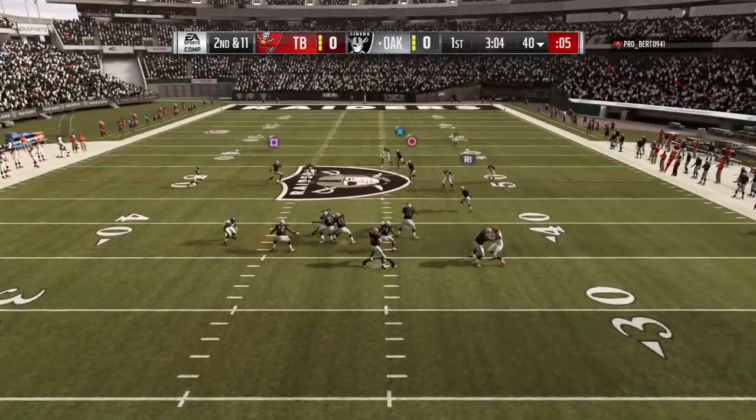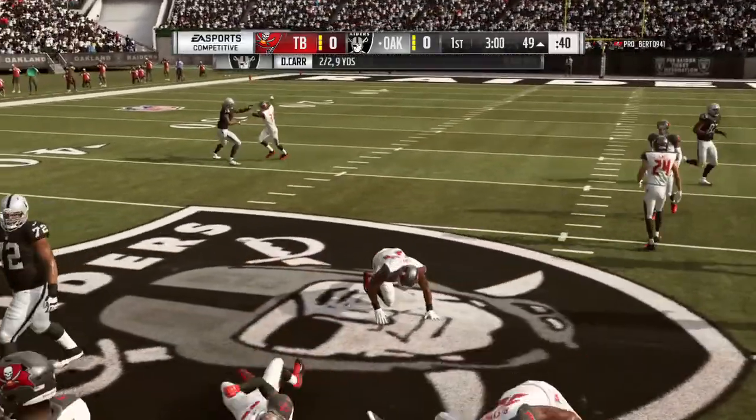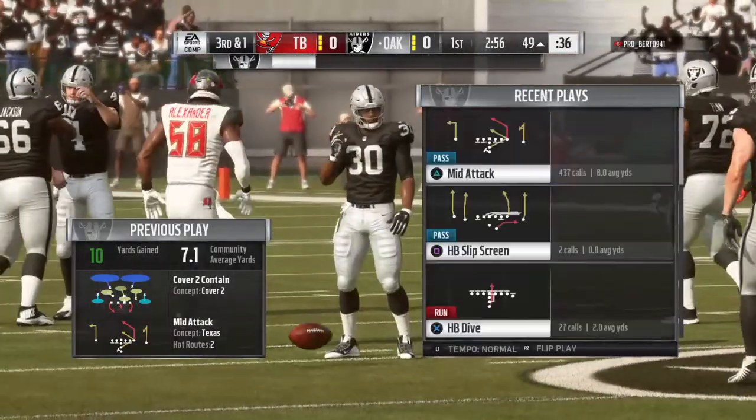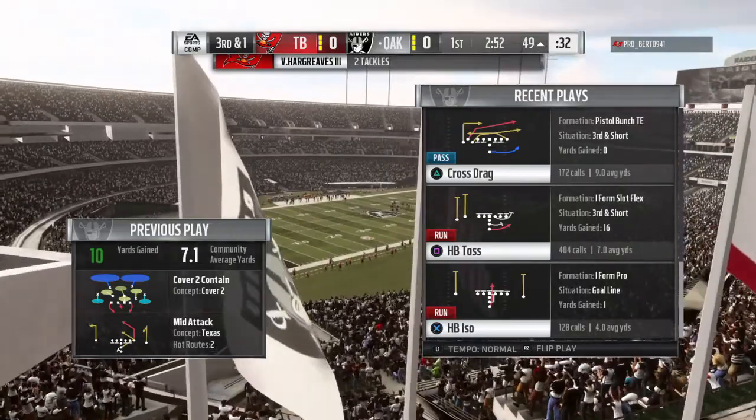Here's Carr. Now he'll dump it underneath to his running back, complete, and he'll get it into enemy territory just across midfield at the 49. They'll wind up getting 10 back as that sets him up for 3rd down.